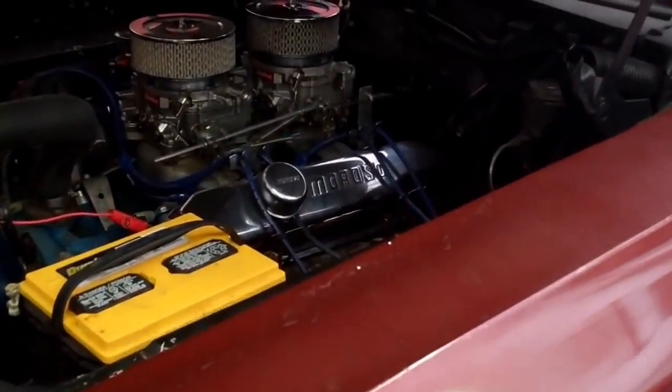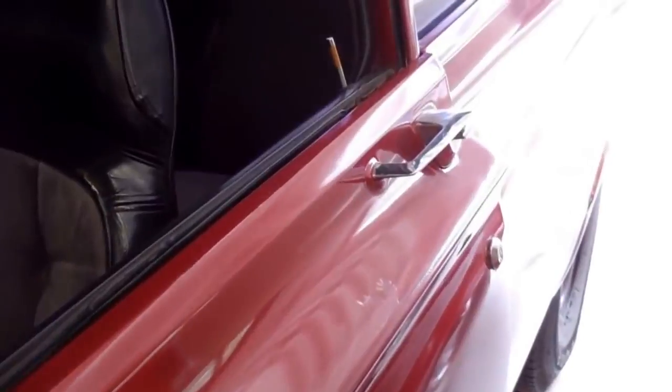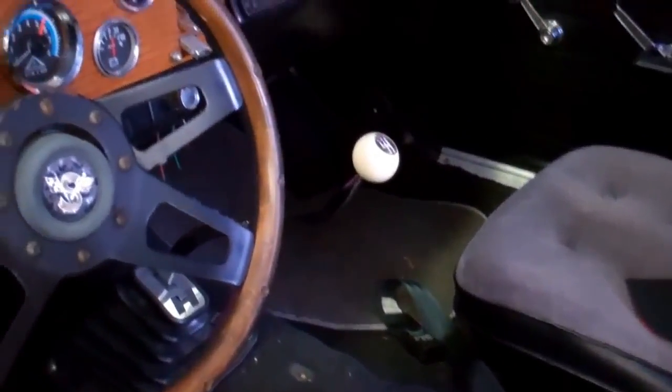I said, I'll take it. It's got a 383 Hemi 4-speed in it. It's got an 8 3/4 rear end. It's got everything. This is a 383 Born 40. It's got the dual fours and everything, the purple can and all that stuff.